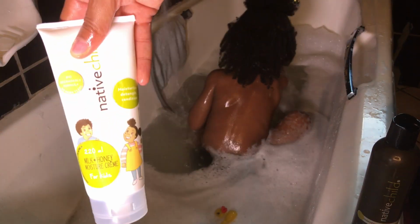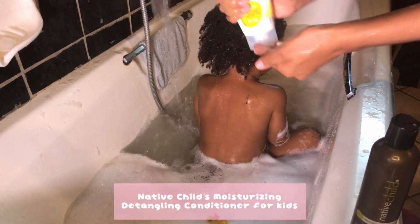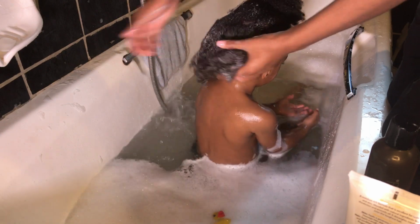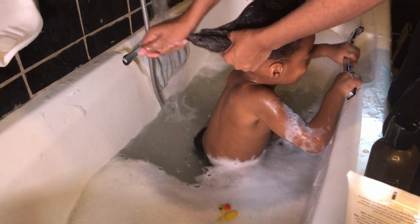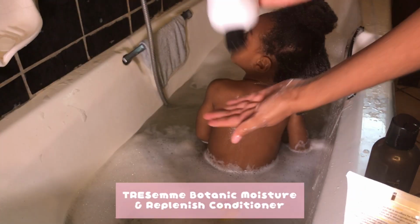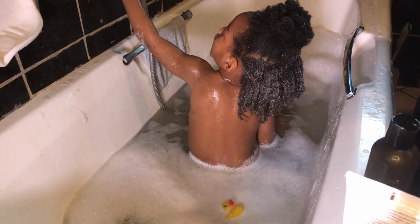Now we're going to go in with our moisturizing detangling conditioner, which I did mix together with the Tresemme replenishing and moisturizing conditioner, because I felt as though it was not thick enough to really coat his thick type 4 hair. And of course, we are dealing with a toddler and they do not sit still for very long. The trick is to make them feel like they're in control, when actually you know who the boss is.